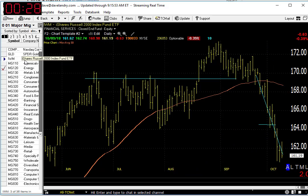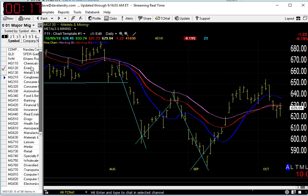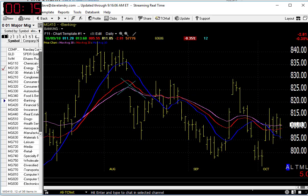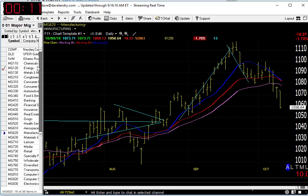Let's take a look at the Russell. The Russell looks the worst of them all. As mentioned recently, it did trigger a bow tie sell signal, down almost 0.5% yesterday, a little bit more than a third. What's concerning is, as you go through these sectors, a lot of them, as you can see, are not looking so hot in here, and only a few are at or near new highs.